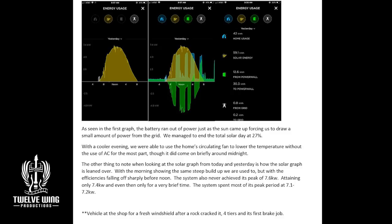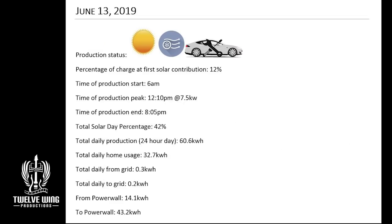And so then here on the 13th, things are starting to get more of a return to normal as the temperatures came down. No charge on the vehicle today. I still had the vehicle that Tesla gave me. My car was out having the windshield replaced, and we had lower temperatures. And here's the notes.